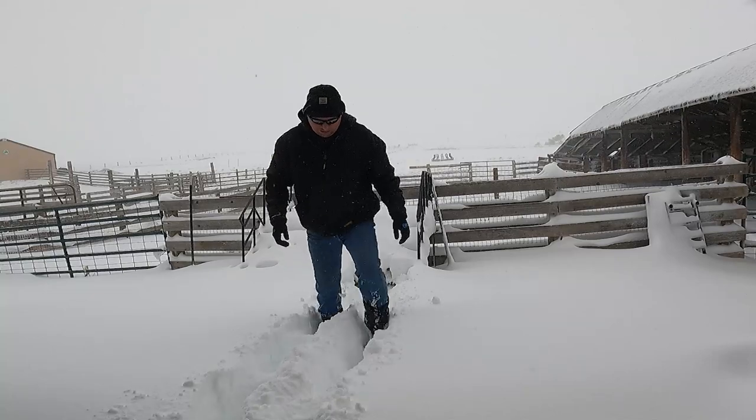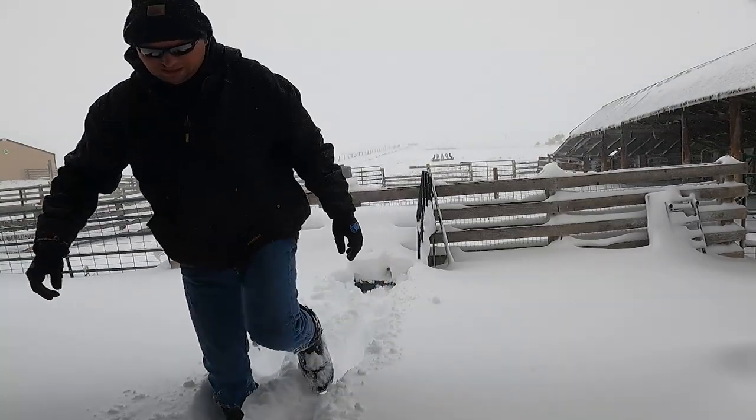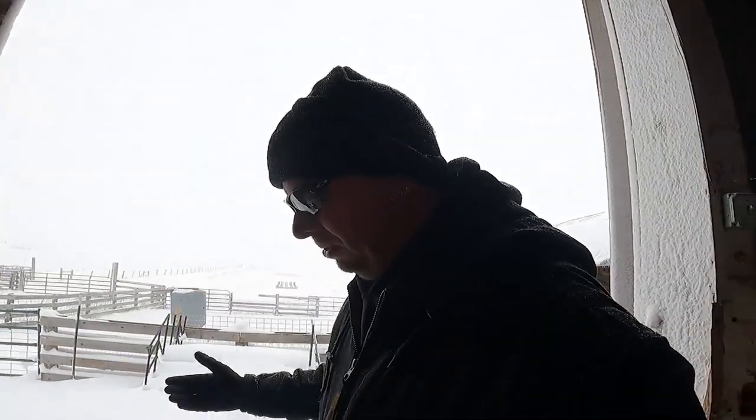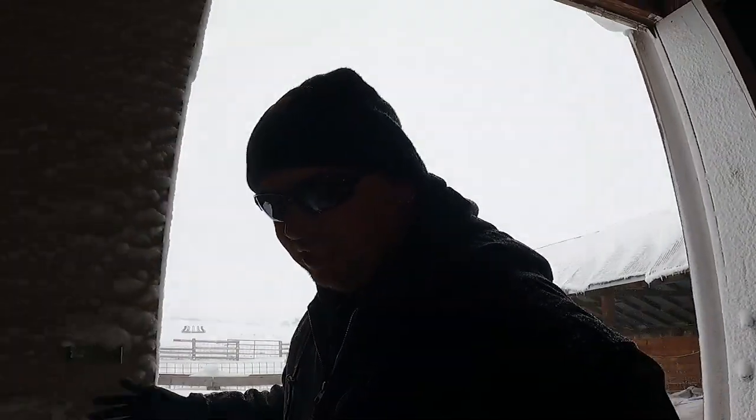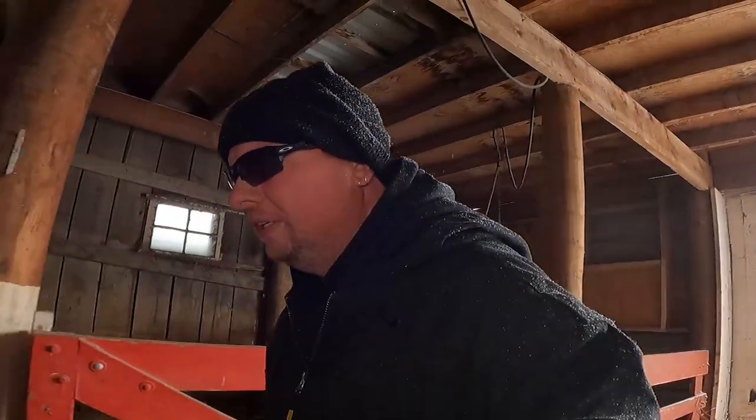So this morning with temperatures down into the 20s, of course tons of snow on the ground, I don't think any animals are gonna be let out today. The chickens are gonna stay in the chicken house for a while. Actually, I may open their door just to give them some ventilation. The goats, however, they're gonna stay in.